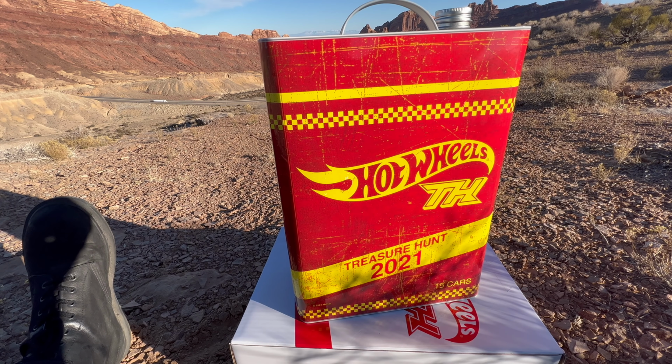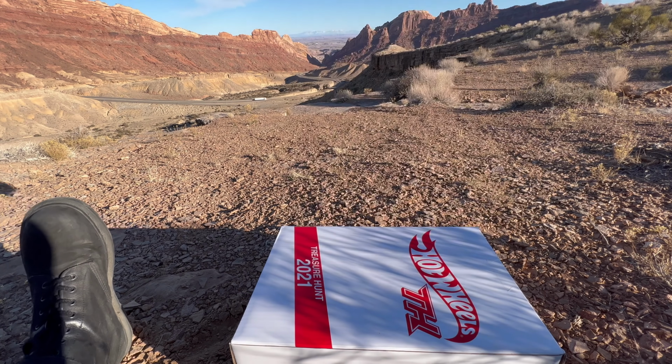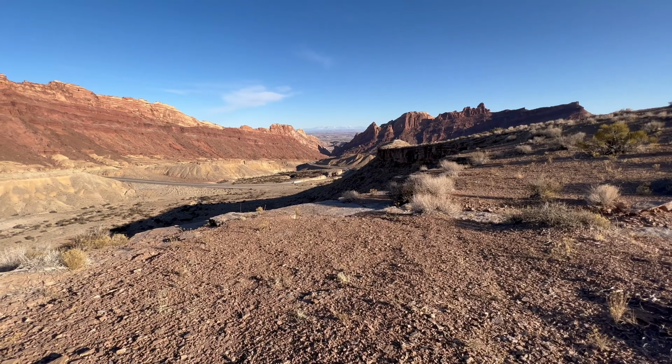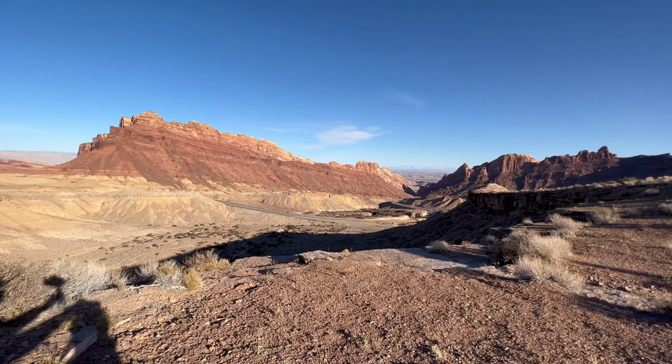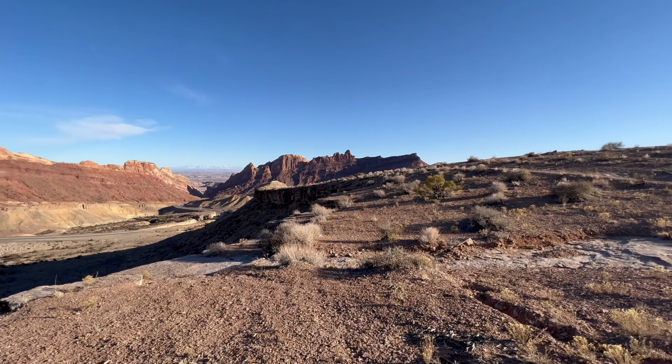You guys tell me what you think. You like the set? You mad at Mattel for only making 1,500? Do you think it's just a bunch of hype and just not worth it at all? Do you think the San Rafael Swell is pretty? I hope you agree with that, because it really is. At least that, right?